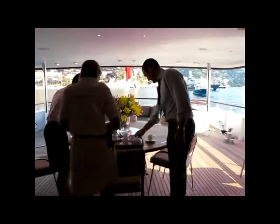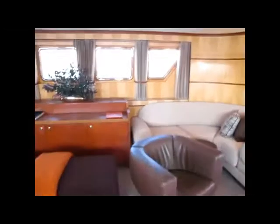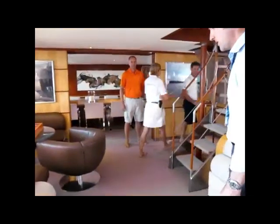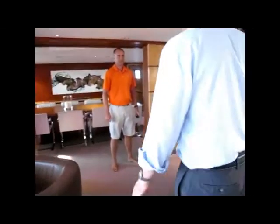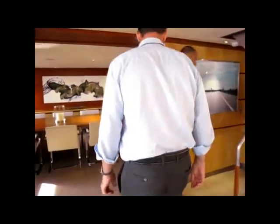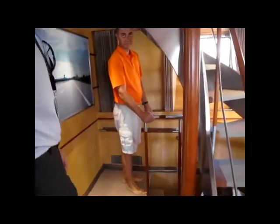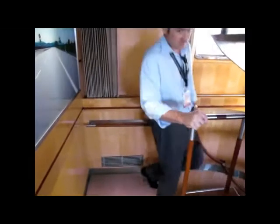Okay, let's make a very brief coffee break now. So we just heard that the owner has spent $60 million on this vessel, 16 since they owned it, not including the purchase price. And we're back from the coffee break. By the way, this was the best coffee so far. Thank you very much. You even beat the Italian boat.